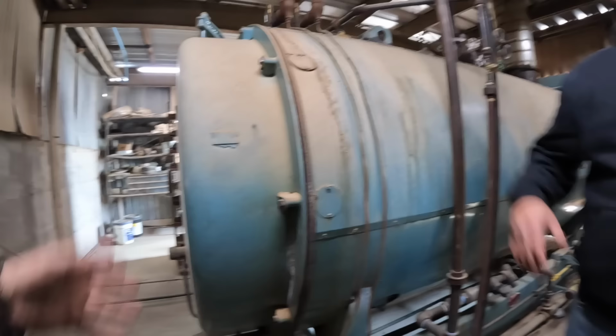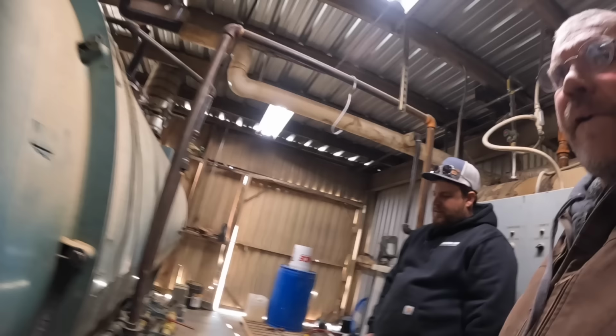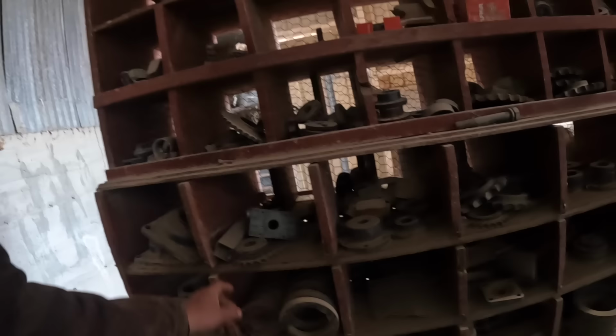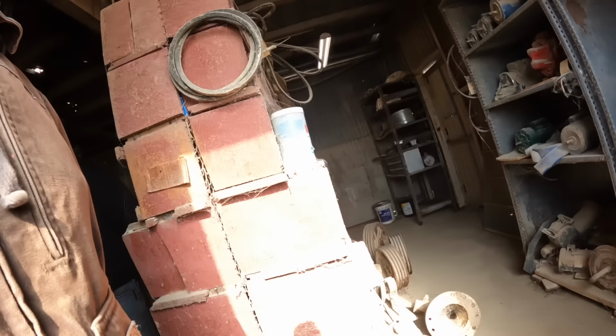So this boiler, what pressure does it run? It's not like a steam engine, but it gets 200 PSI. Yeah, it's not crazy. Then this is pulleys and parts and gears and chain sprockets and pillow block bearings and old new stock. Everything to keep this mechanism out here running.